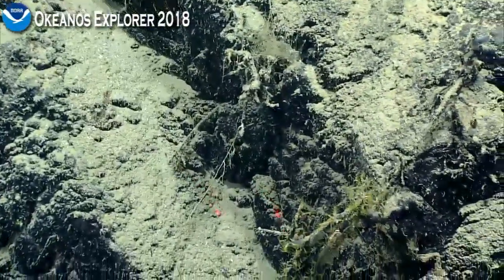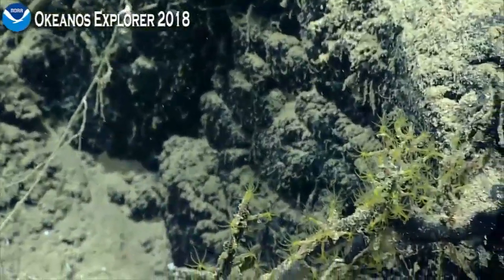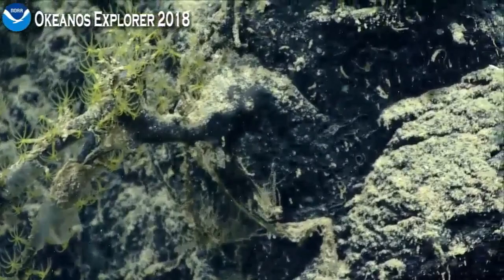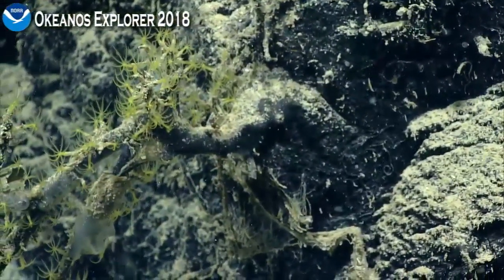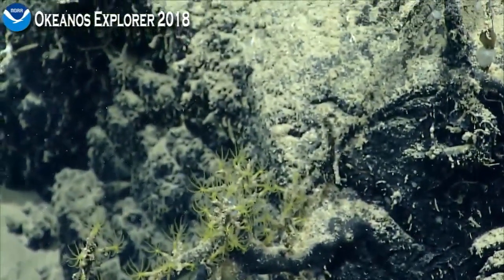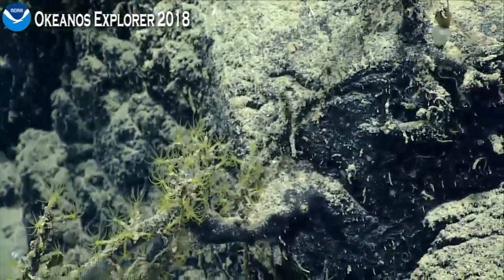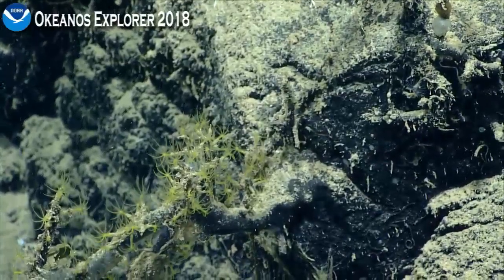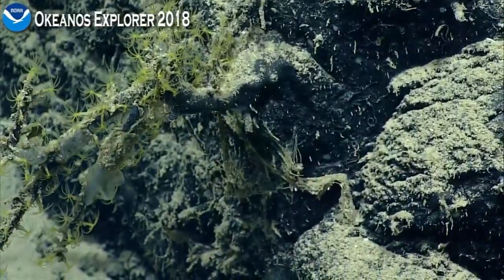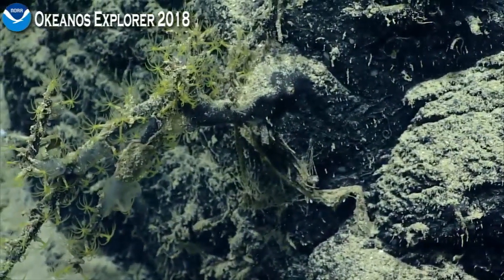Oh, is that the yellow octocoral? I think this is the one that the video mentioned, the yellow octocoral here that we saw just behind the sponge. It wasn't quite as many as there are here. So this looks like it could be a stoloniferan as well.